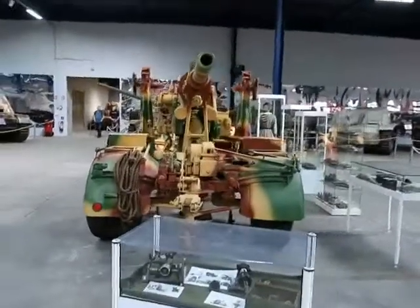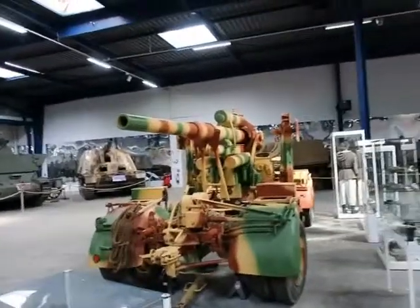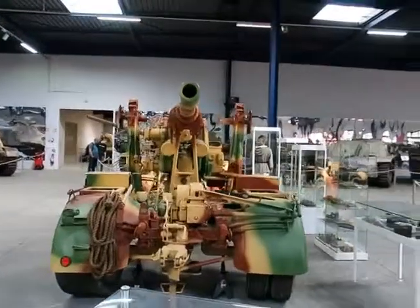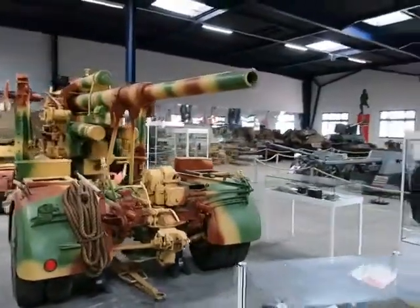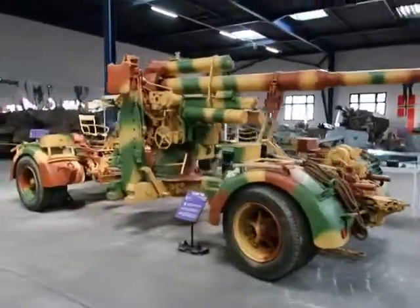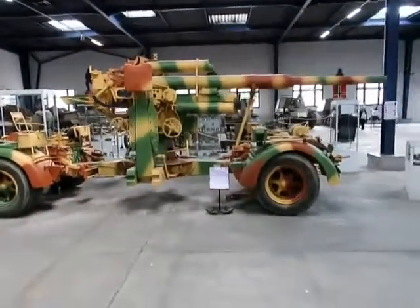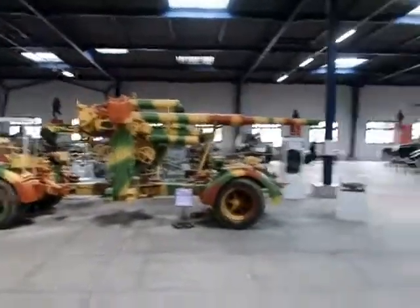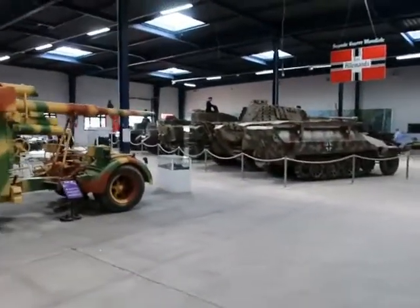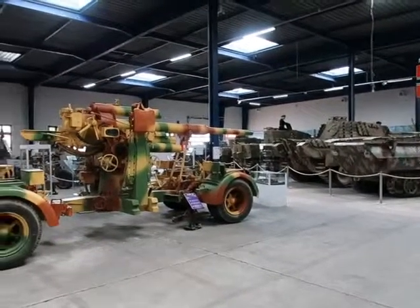This is probably the most terrifying thing in the world if you're a British tanker during the Second World War, apart from that big Tiger sitting behind me. So this is an 88. Renowned killer of Allied armour. The only trouble with these is because they were an anti-aircraft gun, they got very high profile. So if you compare it to, say, the height of the Panther, you can see it's almost the same size as a tank, so very, very hard to hide.